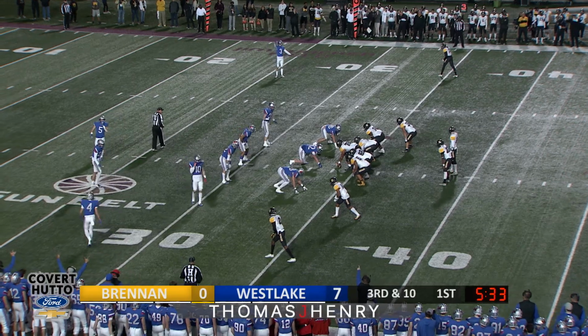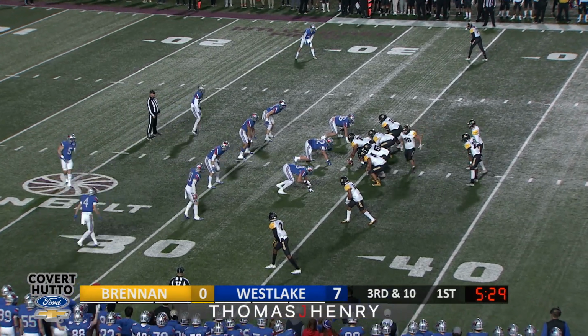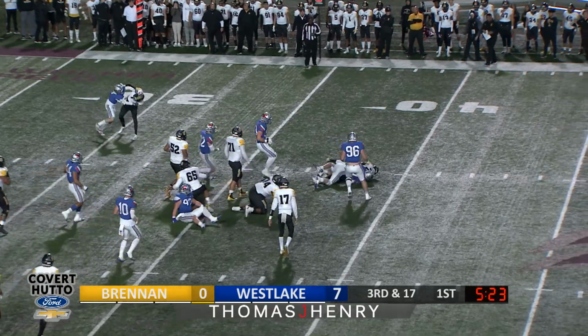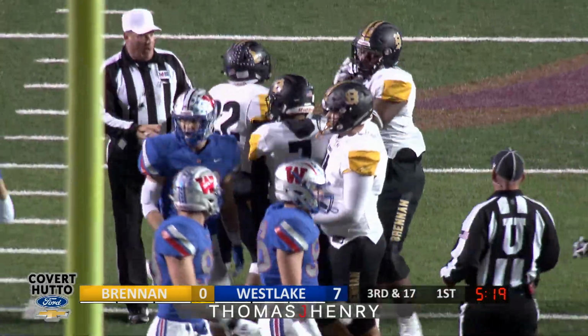Down and 17 after the loss of 7. 5:30 to play here straight up in the first quarter with Westlake leading 7-0. Ramos goes in motion to give to Clay. Clay runs into his own man, now trying to get out of the way. Can't do it, trying to sidestep to the right, and it was Braden Duncan, the first one there.